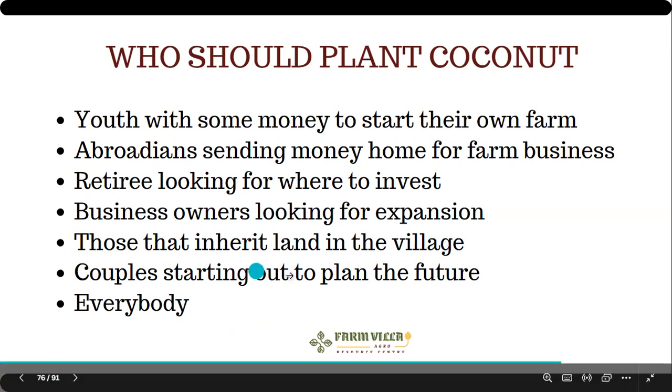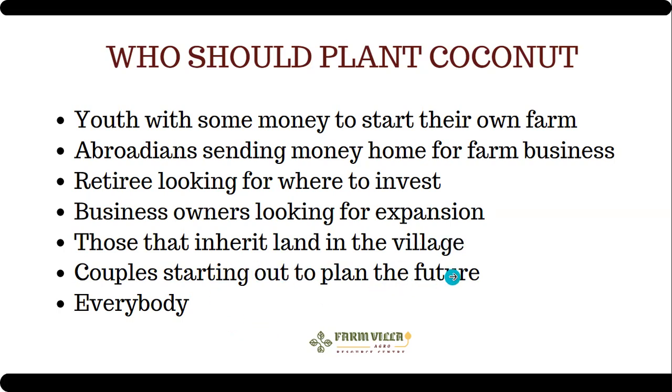Okay, now couples starting out to plan the future. You see, I wrote something on my timeline some time ago. I said, as a newly wedded couple, you can decide, maybe with the gifts they gave you, to get an acre of land. Each time you have a child, plant 50 seedlings for them. Okay, this one is for Temitope, this one is for Comfort, this one is for Ahmed, this one is for Karim. When you do that, by the time the children are getting to the age of going to secondary school, you're already harvesting.